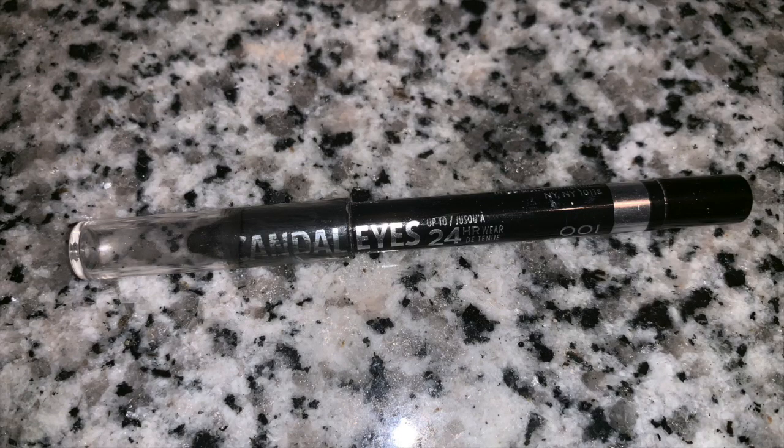So there I am, putting the color in my crease. These colors blend really nicely, and Morphe is not expensive at all, so it's definitely worth it. Doing the other eye, blending, blending, blending, and then getting into some eyeliner.